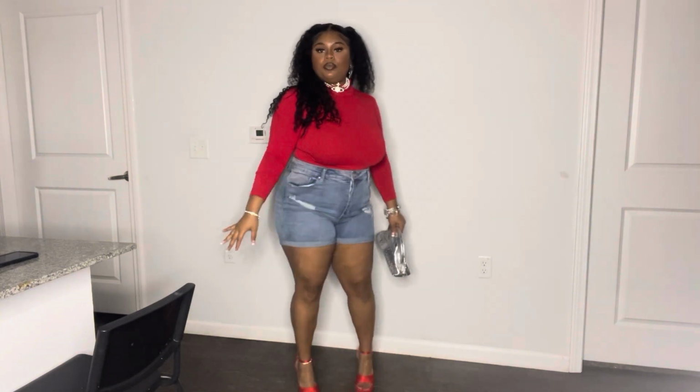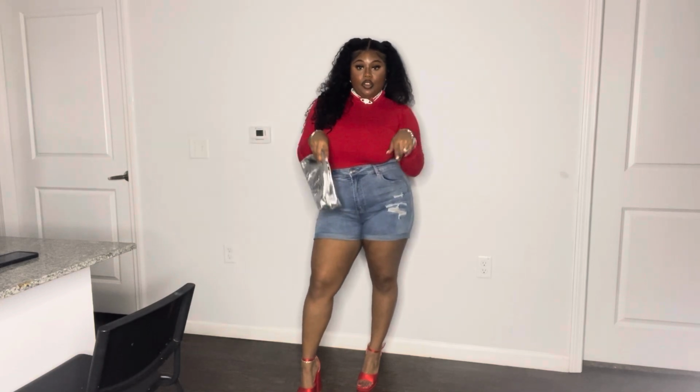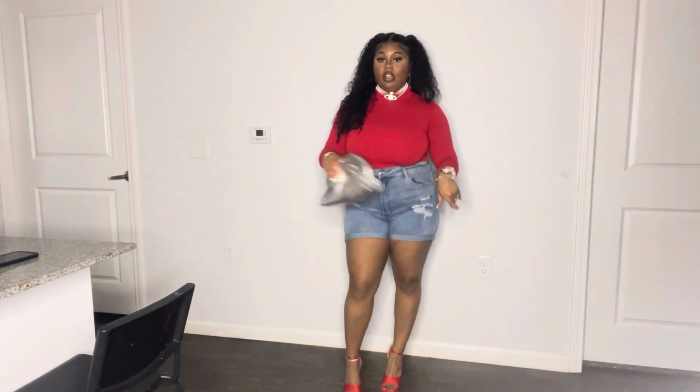That's what I like. So like I said, if you like this outfit, comment down below which one is your favorite. And I really just like styling my heels with whatever color I'm wearing. It's whatever color I'm gonna put on.